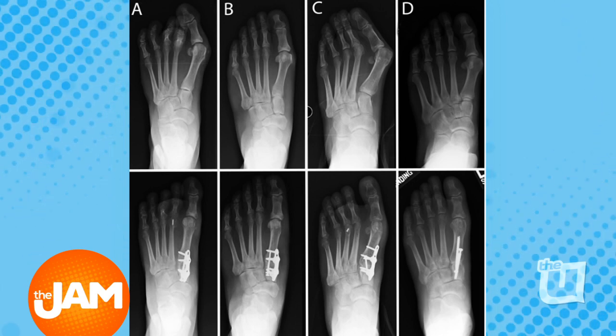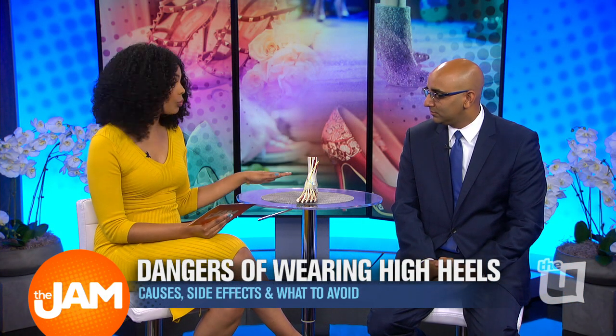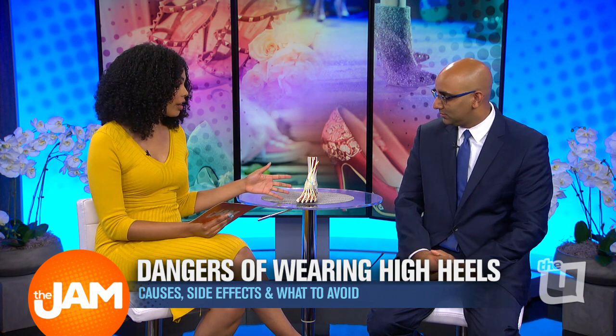Oh, wow. And it's kind of painful and takes a long time to recover, so it's not that benign. Are you removing a piece of a bone there? Very minimally. Most of it is reshifting the bone back to where it was naturally placed. Wow. Okay. Let's move on. You're actually going to show us here with this display neuromas, what a neuroma is. You can get that from wearing heels.